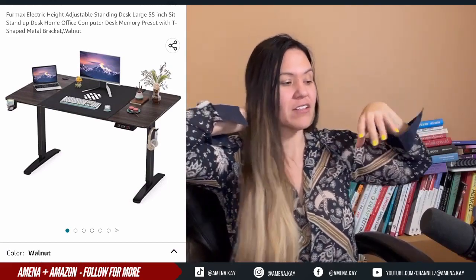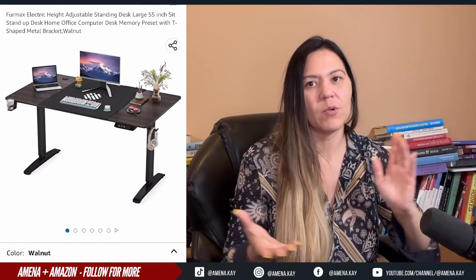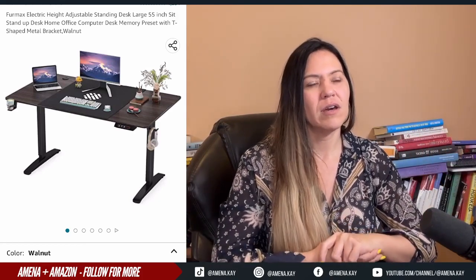So take a pick on what you want. They do have other colors too. So if there's another color that matches the furniture that you already have in your office or your living room or wherever you decide to put this, then get one that matches. Obviously, you want it to blend in with your environment. You don't want it to be like a big void in your room. So pick something that's going to look good with whatever furniture you already have.